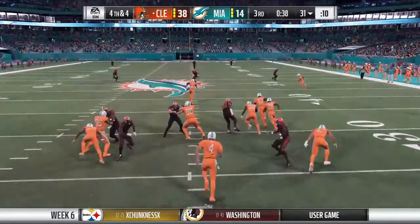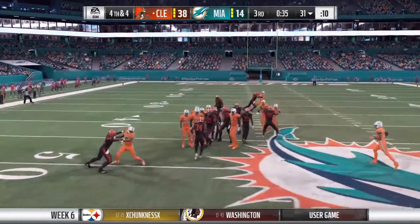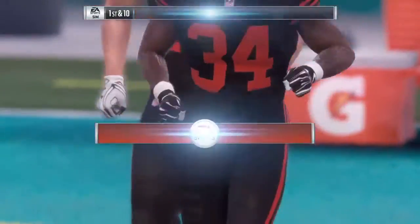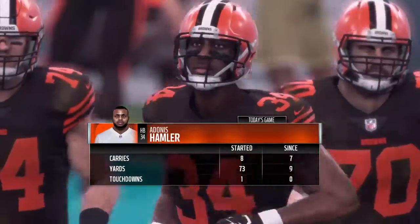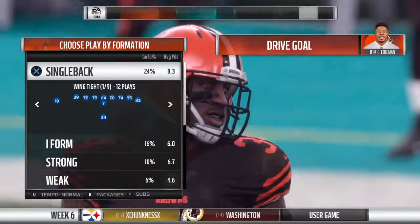Now a high kick, almost a pooch punt. And a fair catch called for and taken right on the midfield stripe. So a change of possession here on the punt. And the Browns have a short field in front of them now as they take over 1st and 10.